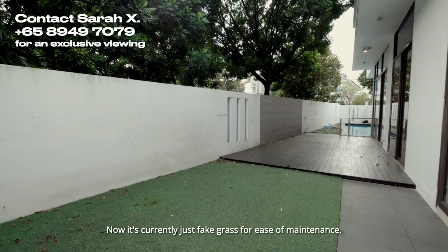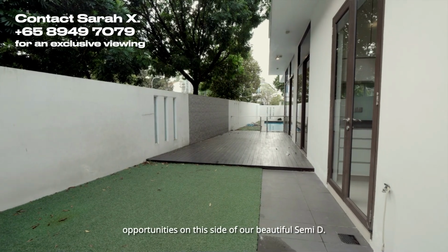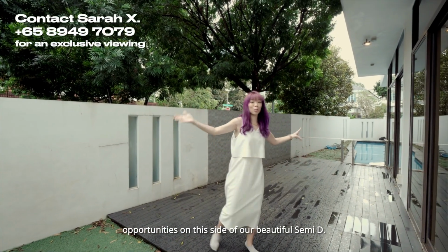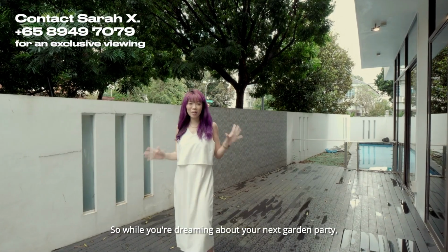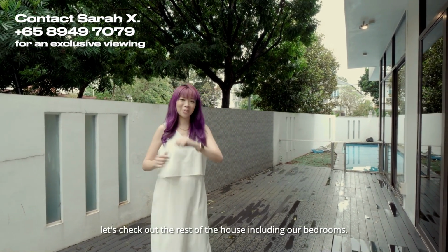Now it's currently just fake grass for ease of maintenance, but if you wanted to, there's lots of landscaping opportunities on this side of our beautiful semi-D. So while you're dreaming about your next garden party, let's check out the rest of the house, including our bedrooms.